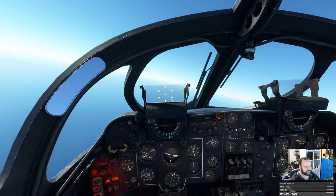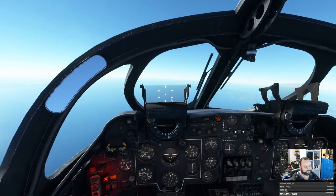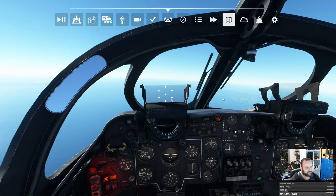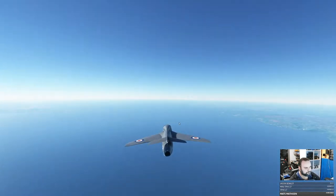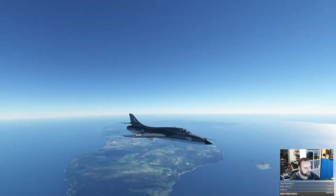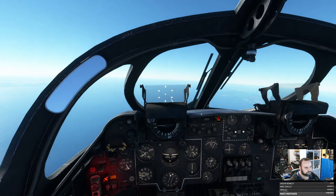Descending. We're at maximum altitude, are we? Well, that's up. Does this have a very low maximum altitude? Oh, my airspeed. Maybe. I am descending. Hang on, hold altitude here, please.